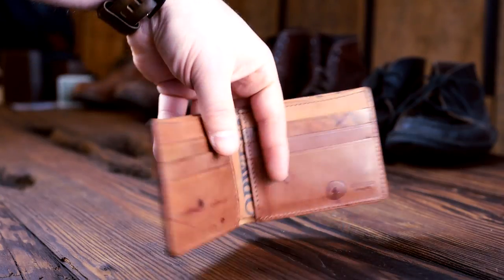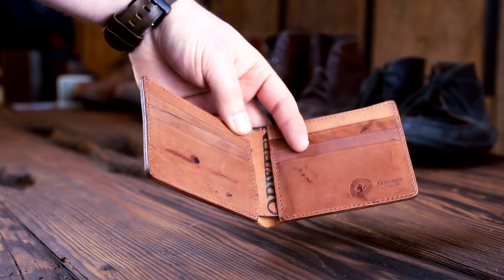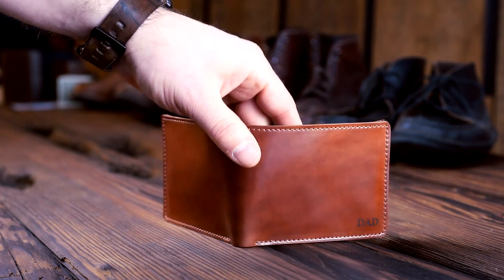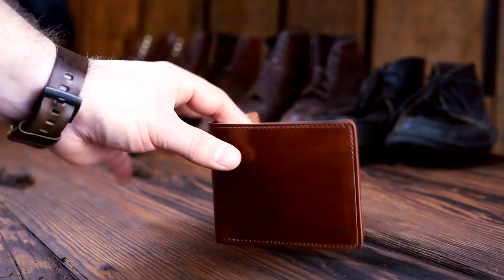And today I've got something special. I'm going to have a couple guys from the shop here pick out their favorite wallets and show the staff picks of today, because there's so many great things to show you.